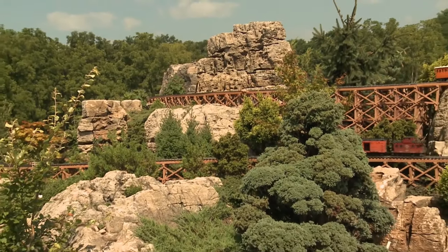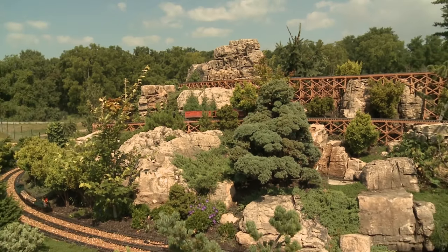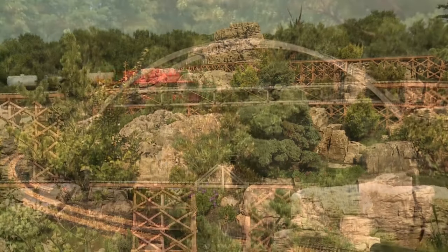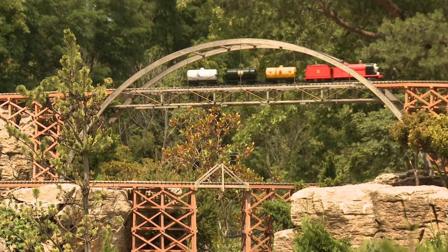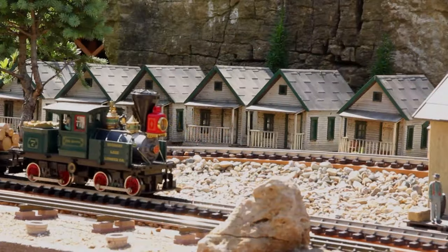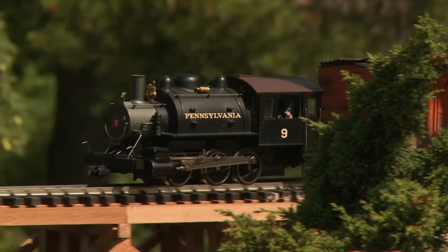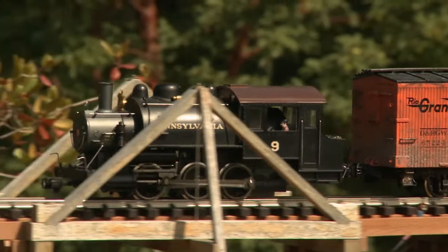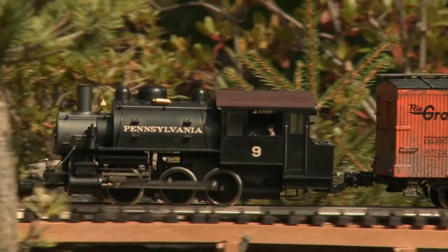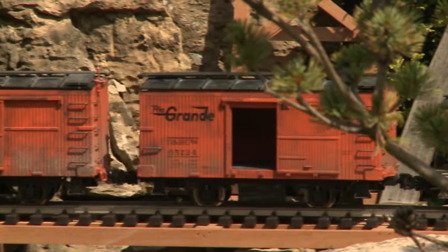This is only phase one. It covers early steam from 1860 to 1920. Future plans include phase two, which will feature steam locomotives from 1920 to 1950, and phase three, which will cover the diesel era. So eventually, you will be able to see the entire history of railroads in America right here at the Tall Tree Garden Railroad in Valparaiso, Indiana.